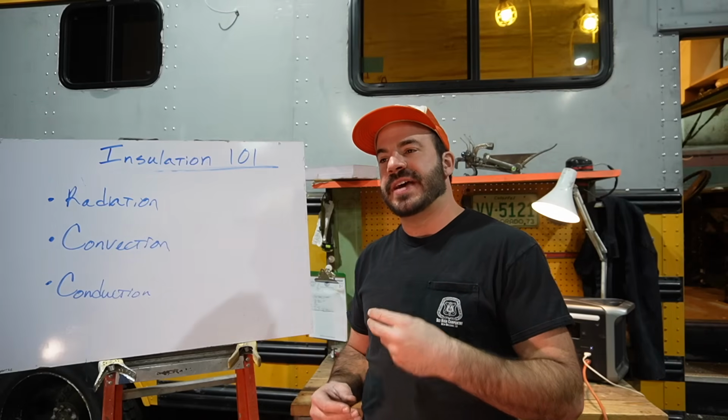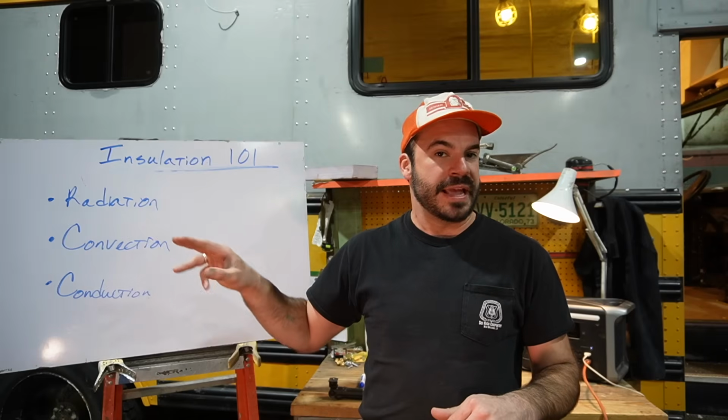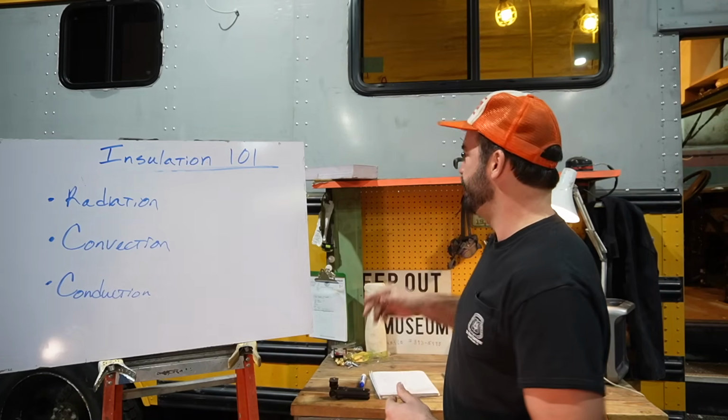For managing convective heat transfer, I think you can probably put your concerns about convection at bay simply by making sure that you don't have a drafty bus. The final type of energy transfer that I want to talk about is conduction, which is the most important and the insulations that I like most for dealing with that.